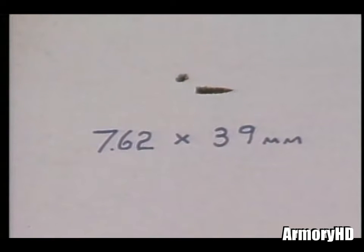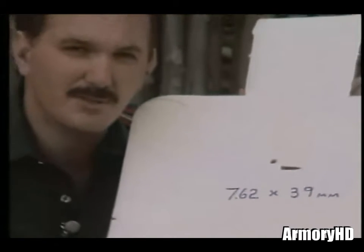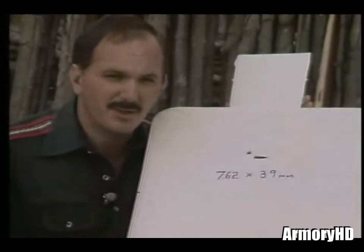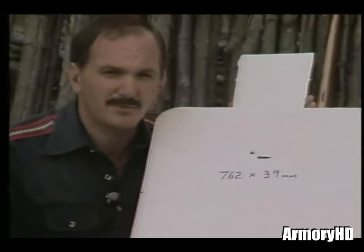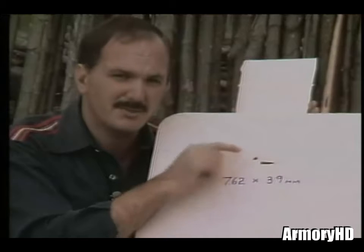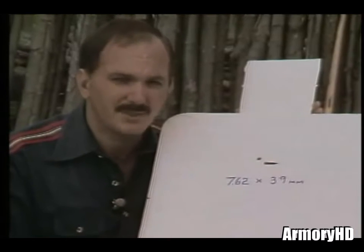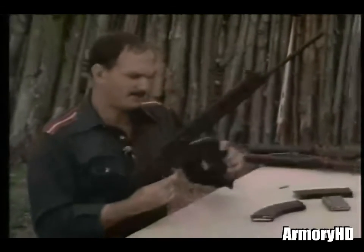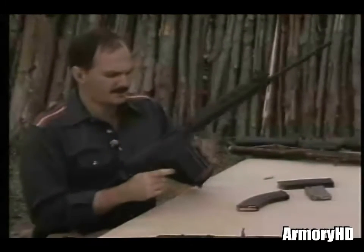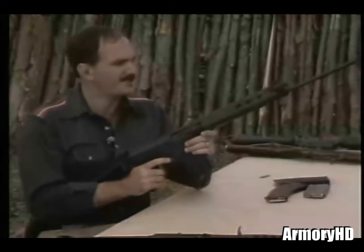So the point is, if someone was hiding directly behind the brush, they'd be in big trouble, even though the bullet tumbled. But if they're further away, the bullet would have missed them. This bullet may not have hit any brush. It may just have touched a couple of branches, or real light ones. We don't really know. This is the .308 NATO, or 7.62 by 51, fired from a FN. I'll fire two shots.